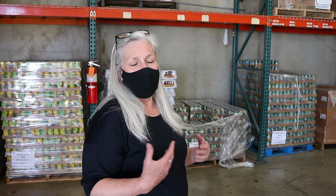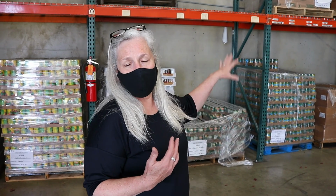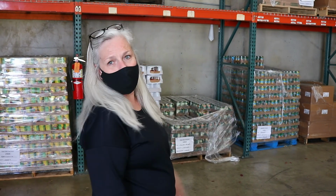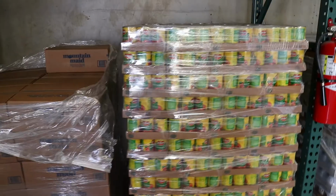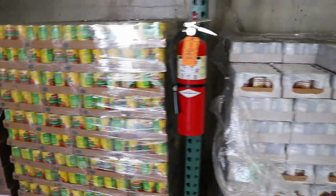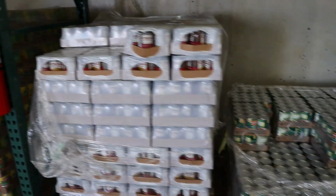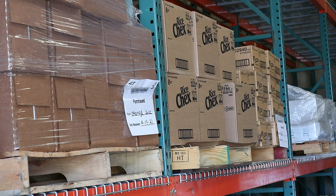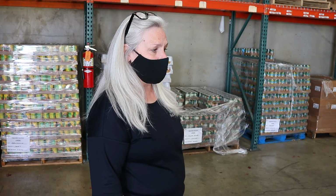So like the Salvation Army that makes up meals for the homeless and other folks, the farm worker camps, anybody that makes meals has the ability to access this free USDA food after we've distributed to the households. So that's this. Lots of basic food, nothing super exciting. Canned fruits, vegetables. There's some vegetable oil, dehydrated mashed potato mix for mashed potatoes, cereal. Just your basic staple items, and all shelf stable.